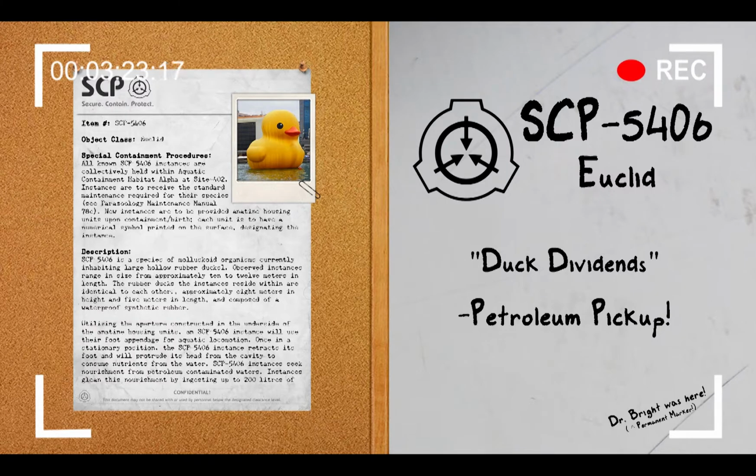Site-402 report. Site-402 functions as a containment facility for SCP-5406 instances as well as a manufacturing facility for Anatine housing units required by new instances. The public branch of Site-402, the Solutions for Contaminated Petroleum Project, is responsible for securing civilian contracts to expunge petroleum-related aquatic contamination sites. Once a contract is secured, a Foundation concealment team will secure the perimeter of the contamination site and prevent civilian observation of the purging process.